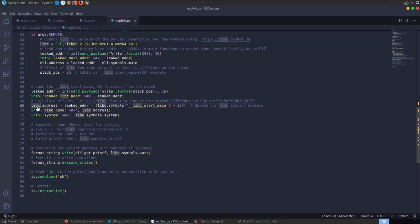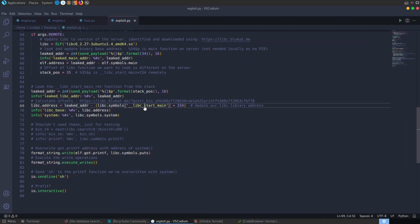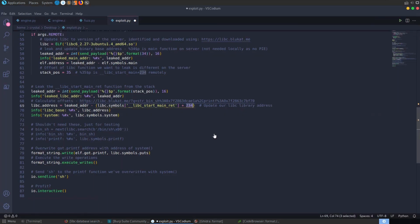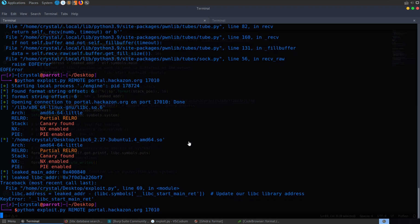So what I'm going to do is set the libc address to the leaked address minus, and let's go back to our library here. So libc start return. I don't think I can use this. Let me just try and use this quickly in Pwn Tools. I don't think it's going to be a valid object. No. Alright, so instead of using this symbol, we'll go here and find out what the offset difference is on this libc library, and we'll say the libc address is the leaked address minus this offset, and hopefully this will work for us. Let me try that again.